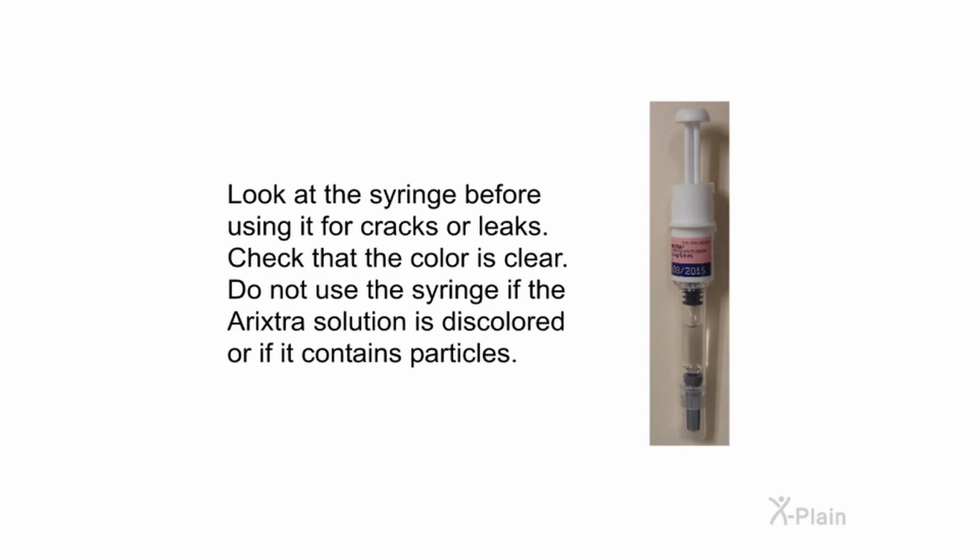Look at the syringe before using it for cracks or leaks. Check that the color is clear. Do not use the syringe if the Arixtra solution is discolored or if it contains particles.